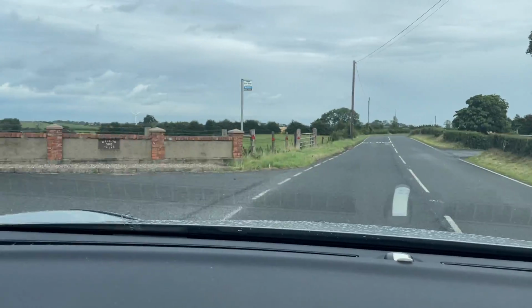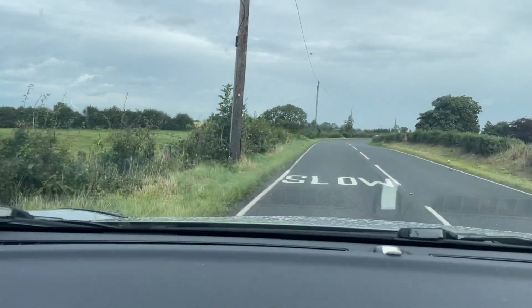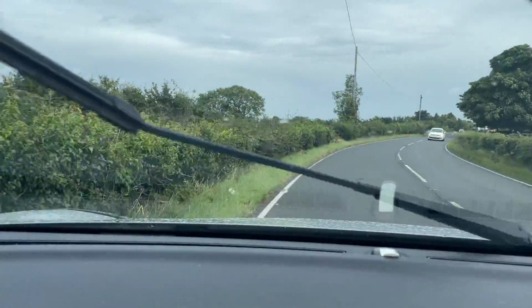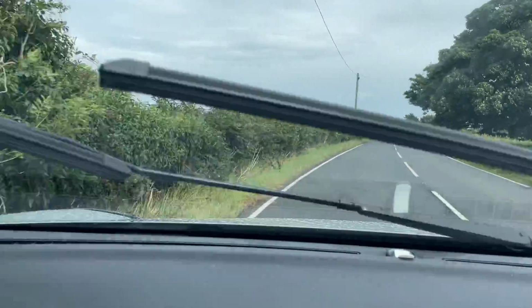We can see slow, which is speed lower observed warning, is a good way to indicate that. And that could tell you there's a bit of history on the bends or the junction that's coming up.